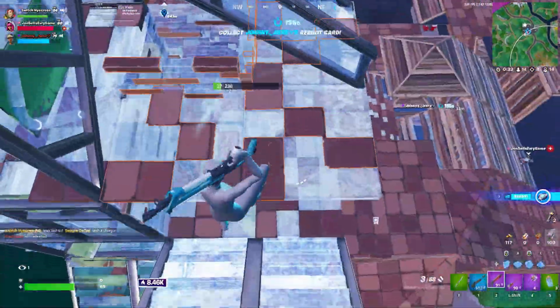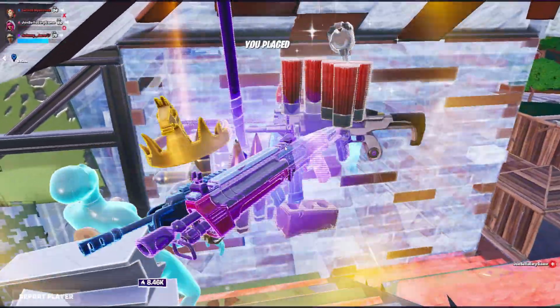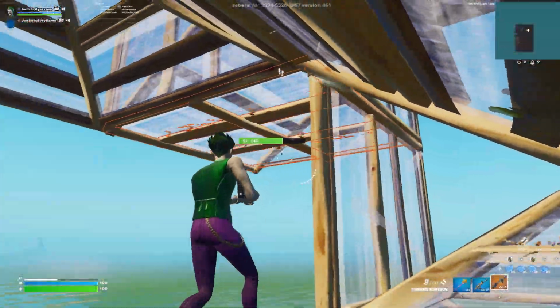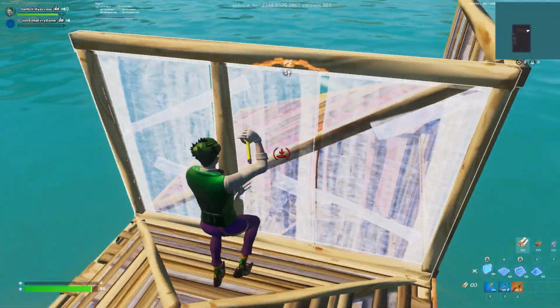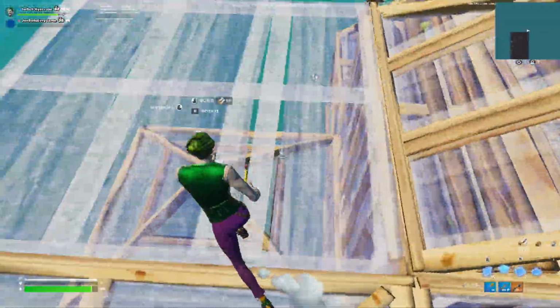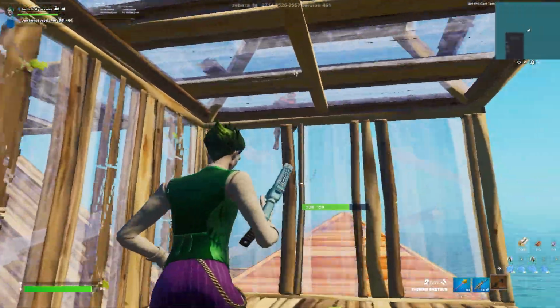Coming in at our number 2 spot, this is also a very controversial keyboard. Some people say it's the greatest keyboard ever. I disagree with that. This is the Wooting 60HE. I did make a review on this a while back. I got this keyboard in September, I believe, and I love this keyboard while I had it and while I used it.